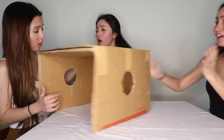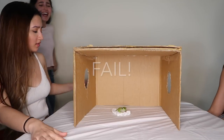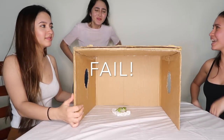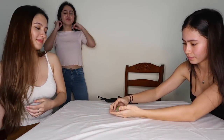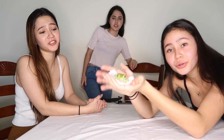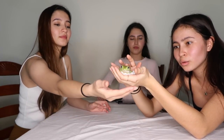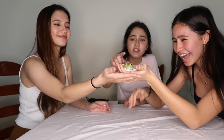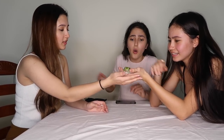Come on. Oh! What? I saw it. It's a frog. Sam, you're so stupid. Sorry. It's a dumpy tree frog. It's a tree frog, but it's so cute. But you can't pet it because it's sticky. Yeah, it just got wet. Just touch it, Sam. Oh, yum.